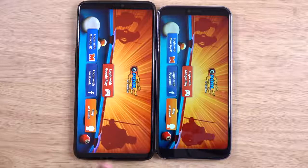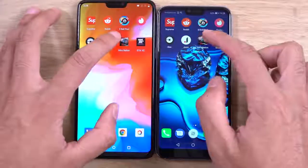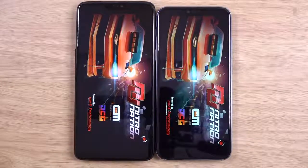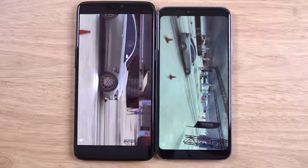So this one has loaded, I think. Let's go to a different one. You do get a front-facing button as well on the front of the Honor 10, whereas the fingerprint scanner is on the back on the OnePlus 6. Another differentiating factor, which may annoy some people.